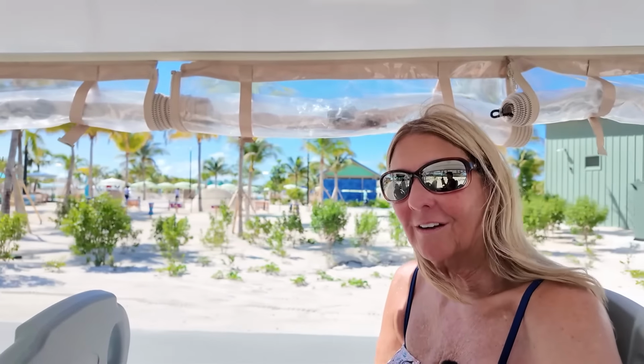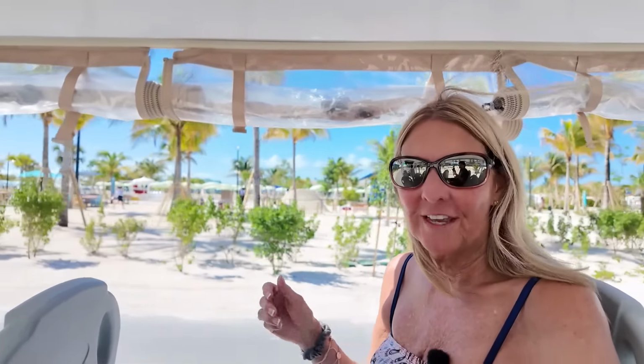It is quite hot here, but we're going to take the tram now over to the beach and check that area out. And the trams are complimentary. Any guest can use them. You just have to go to where the designated areas are for pickup.